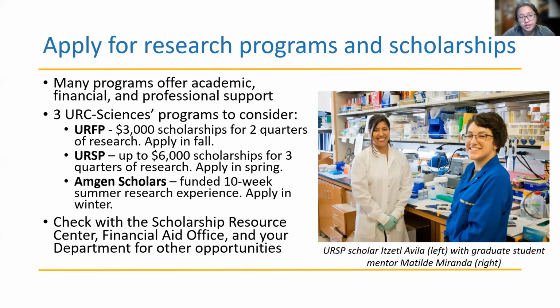The URSP, that's the Undergraduate Research Scholars Program. It's like the big brother version of URFP. And here you could get up to $6,000 in scholarships for 3 quarters. You would apply in the spring for the following academic year. And these scholarships are in place so that you can spend more time in lab, so that you don't have to worry as much about getting a part-time job outside of your classes. This is financial support that goes directly to you. So you get the scholarship money.